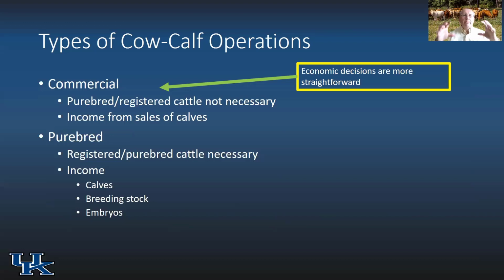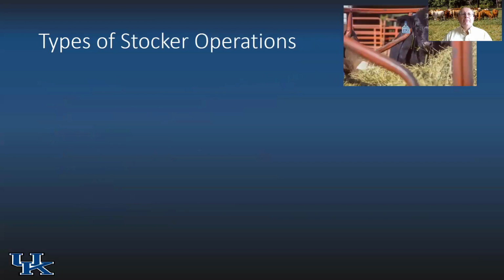operations. When you get into purebred operations, the revenue from improved embryos or breeding stock can be so high that some of these things can override our decisions for the proper stocking rate or grazing system, again, because of the preeminence of the genetics of the cattle. So we're going to be thinking about commercial cow-calf operations by and large.